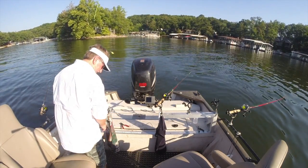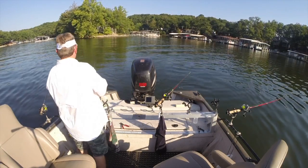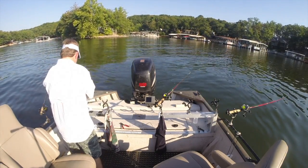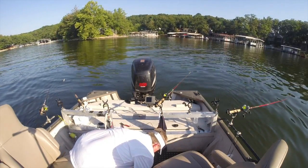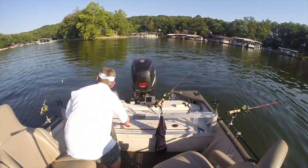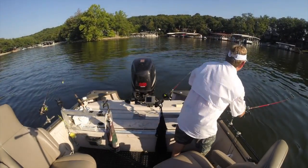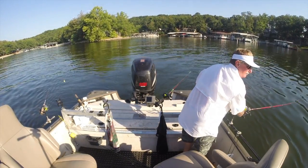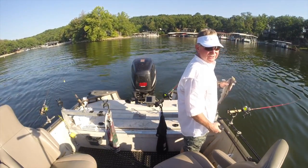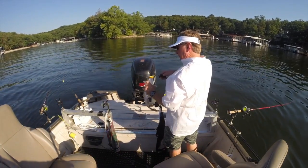What do we have here now? I've got another catfish in the bottom of the boat with a bait broken off in its mouth. And a crappie laying over there. Oh, I don't know if that tadpole's on or it's got a fish on. Got a fish on there. There's another catfish. Good Lord. We'll be moving.